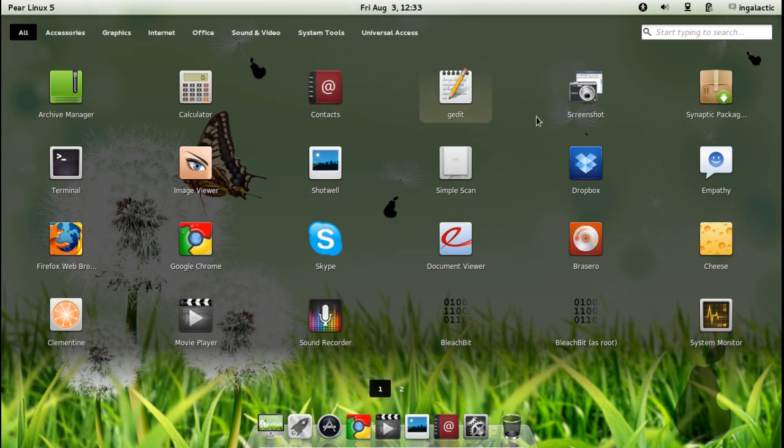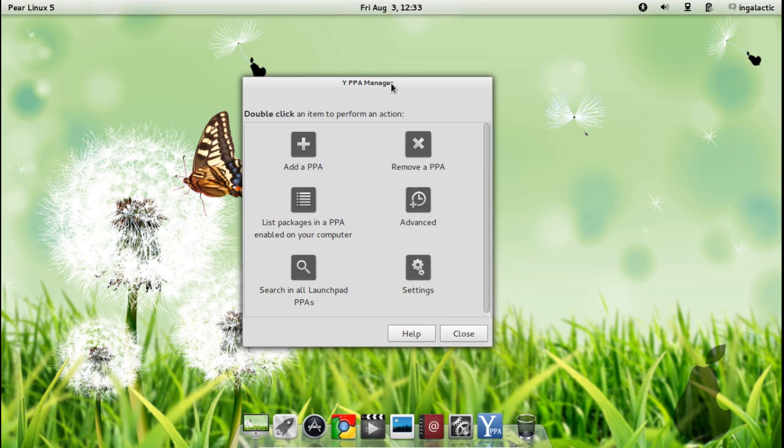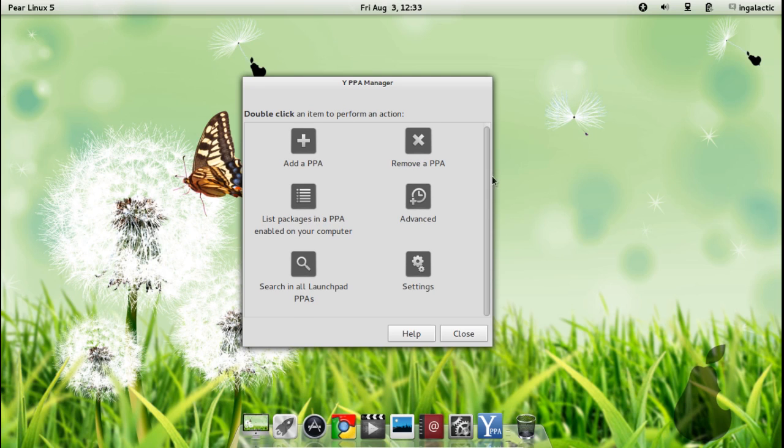Having said all of those apps, let's just have a quick look at what you get here by default. You get Shotwell, you get Skype, Google Chrome, Firefox, which is great to see they've thrown Chrome in there as well, Dropbox, which is fantastic, Cheese, Clementine for your music player. You've got the PPA Manager, which definitely deserves a mention, because this makes it very, very easy for the new user to add external PPAs to their system without any terminal fuss or going into the Synaptic Package Manager or anything like that. So major props to Pear Linux for including this, because it really does take the hassle out of installing third-party software from third-party repositories.